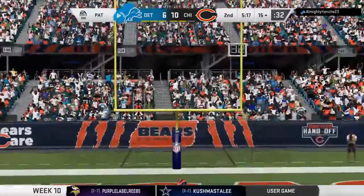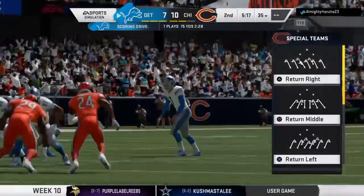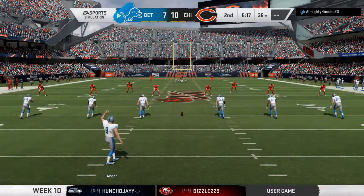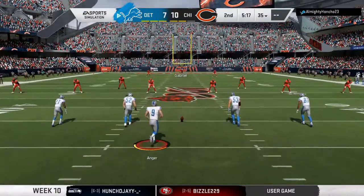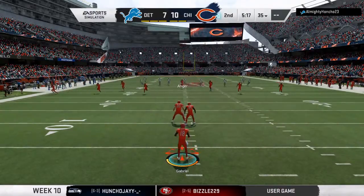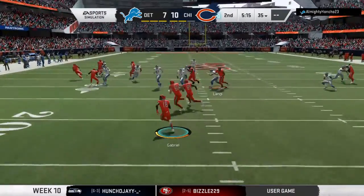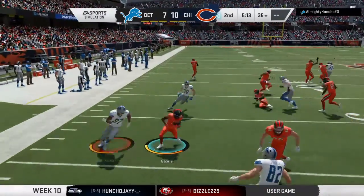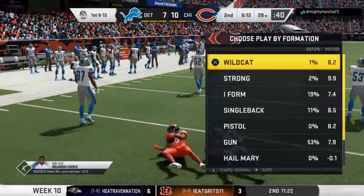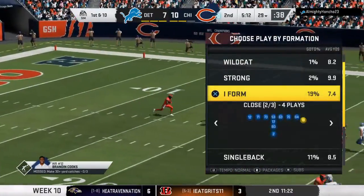And they're back within a field goal. It's 10-7 now. So just a 3-point game now as they send this one away. This will be fielded at the 6. And it's a pretty good return here as he'll get it up to the 29-yard line. Here we go.